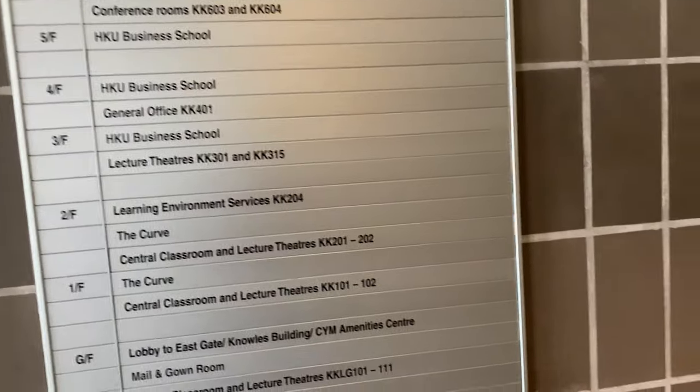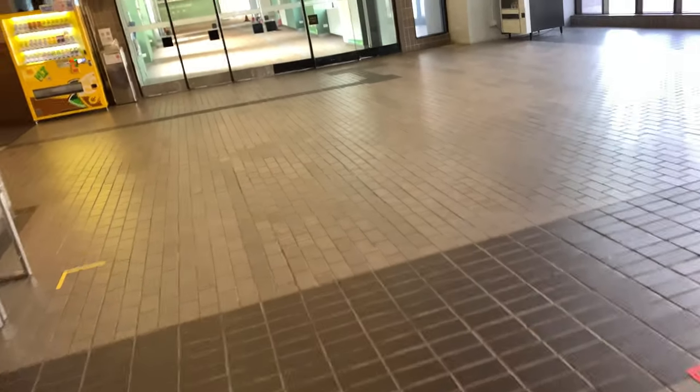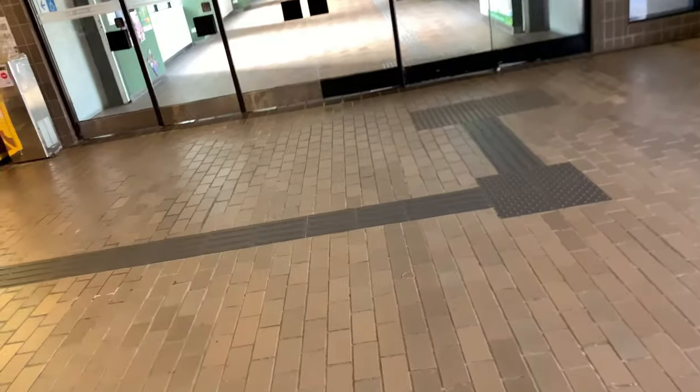It's HKU Business School. Oh, they just changed name, right? Yeah. It used to be the Faculty of Business and Economics, but now it's HKU Business School. And also, they have a plan for renovation. Not actually renovation. They're moving.